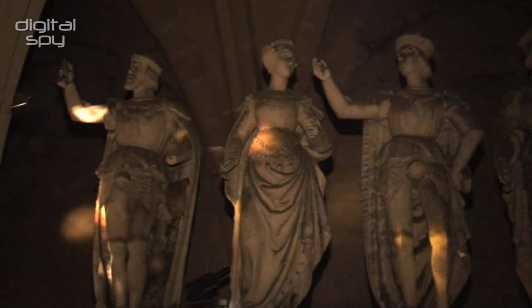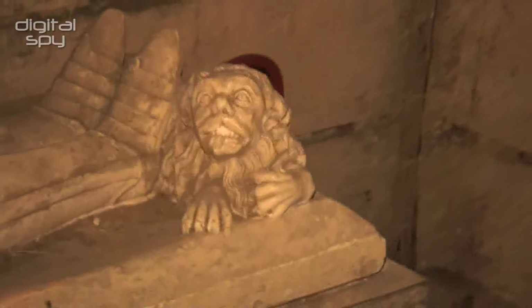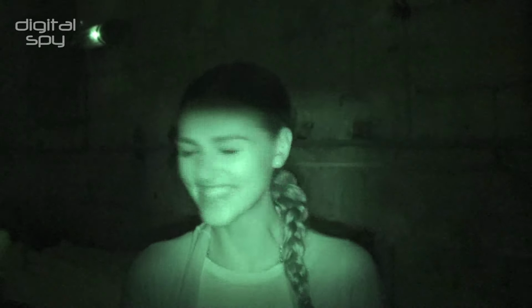Can you see it? Not at all. So these are copies of a lot of the statues that would be on the tombs of the kings of France. And I think it's episode 1 of season 2, we use them. And they're all looking at us. Oh my God. Which step? Oh no! Did you need the snot coming down your face? Oh God, no! That does not look good.